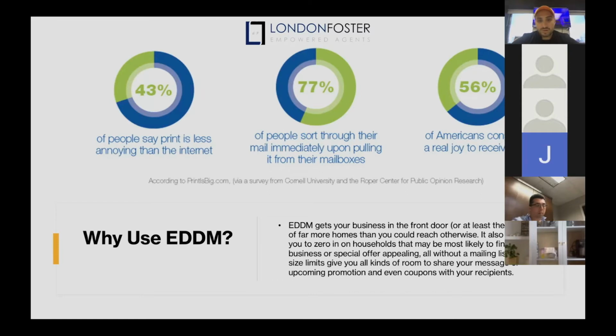77% of people sort through their mail immediately upon pulling it from the mailbox. So, thinking like that, whenever you get one of these postages, if it's interesting, if it's nice looking, if it provides value, you're probably going to hold on to it, right? Right when you're sifting through things, you look at things, flip them around, and it allows you the ability to really get into the hands and in front of the eyes of potential clients.